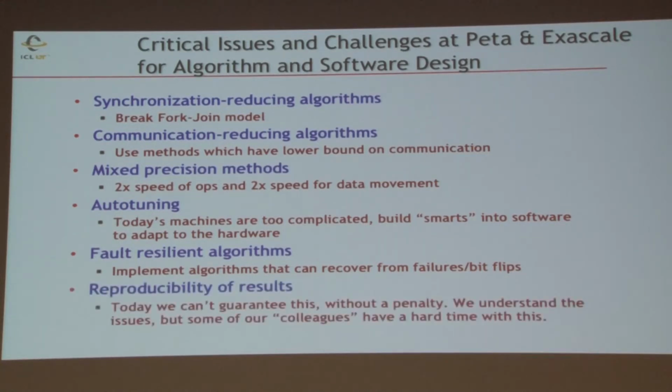And the final thing I'll just mention is this issue about reproducibility. With reproducibility, some people insist on getting the same answer today and tomorrow if they run their application on the same machine today and tomorrow with the same data. So we have this notion that our computation would be exactly the same, but that's not the case. And it's not the case because I can't guarantee the order in which a collective operation will be done in a parallel computer.